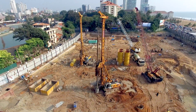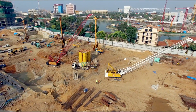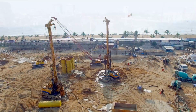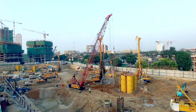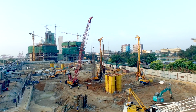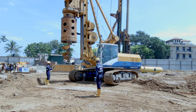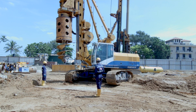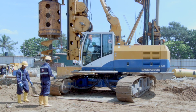Bored cast in situ piling is the most widely used technique where deep foundations are necessary. It has the advantage of being viable in any type of soil and is a feasible solution for high-rise buildings which require deep foundations. This technique requires a firm platform. If the area to be worked on is not firm, the ground must be prepared before the piling operation proceeds.